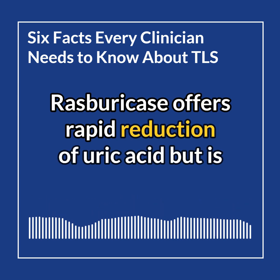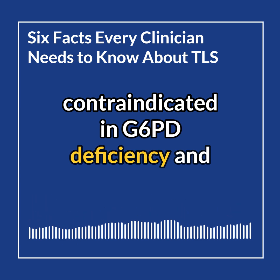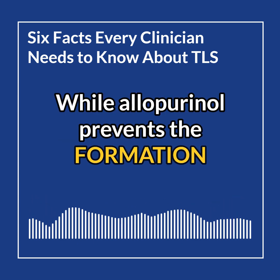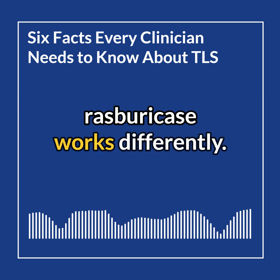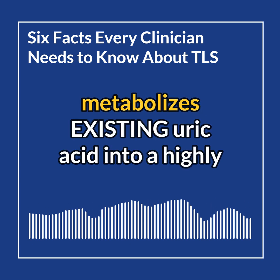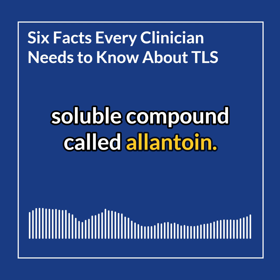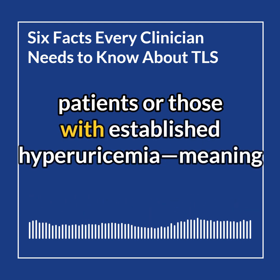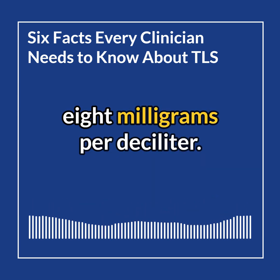Rasburicase offers rapid reduction of uric acid but is contraindicated in G6PD deficiency and requires special sample handling. While allopurinol prevents the formation of new uric acid by inhibiting xanthine oxidase, rasburicase works differently. It's a recombinant urate oxidase that rapidly metabolizes existing uric acid into a highly soluble compound called allantoin. This makes it the preferred agent for high-risk patients or those with established hyperuricemia, meaning a uric acid level greater than 8 milligrams per deciliter.